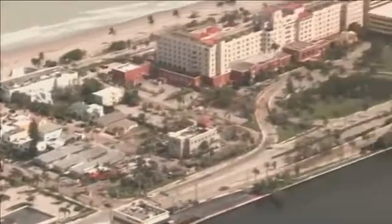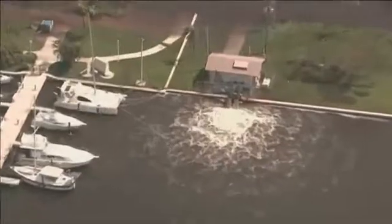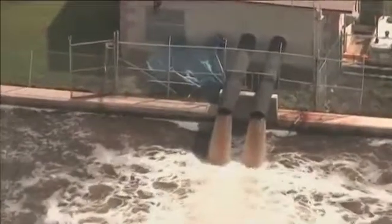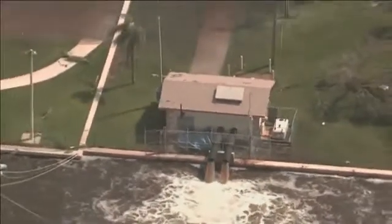This area over here does always have a problem when there's heavy rain and flooding because it's very, very low to the ground here. The pumps we were focusing on a little bit earlier have been running since before Irma came by here. As you can see, the volume of water being pumped out of here gives you an indication of how much water there is on the ground in this area, probably up to maybe 2.5 feet in some areas.